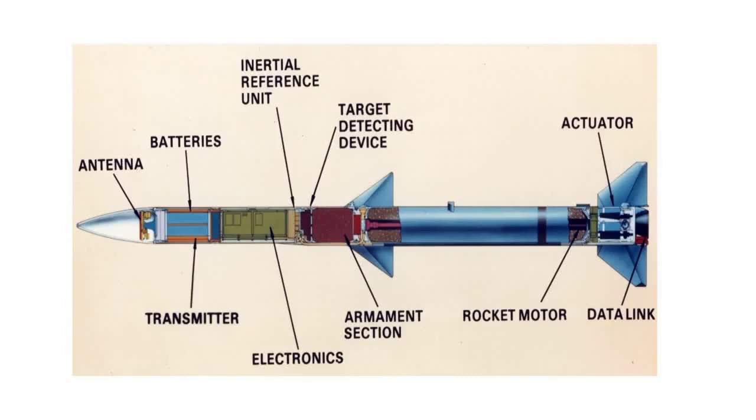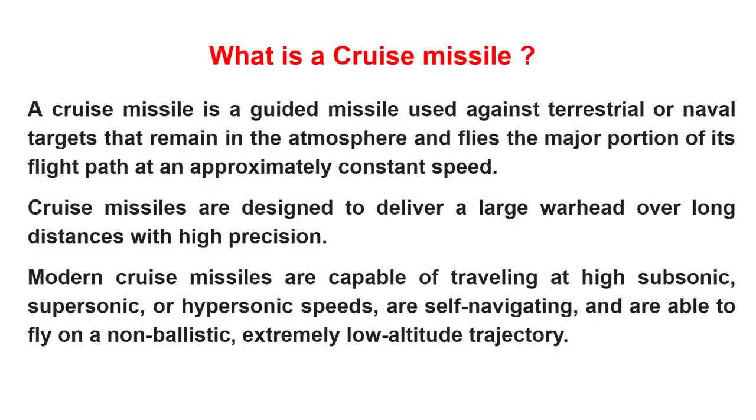Today we will discuss cruise and ballistic missile. What is a cruise missile? A cruise missile is a guided missile used against terrestrial or naval targets that remain in the atmosphere and flies the major portion of its flight path at an approximately constant speed.